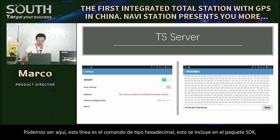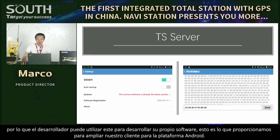So we can see here, this line is the hex type command. This is included in the SDK pack. So developers can use this to develop their own software. We want to enlarge our customer group for the Android platform.